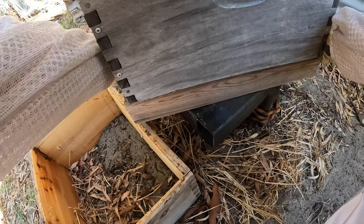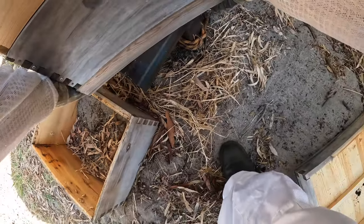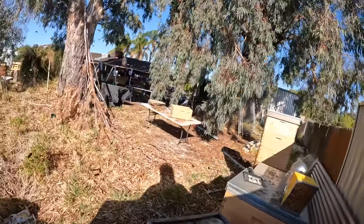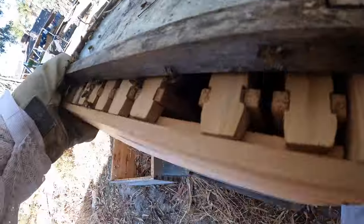I have to lift these double boxes. I had a mate that said to me, don't buy a 10 frame box because they get heavy. And I went, I can do that. That shouldn't be a problem. And now I'm like, I wasn't so smart after all.